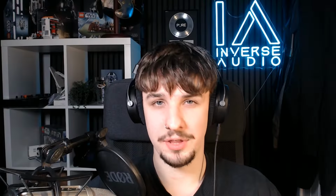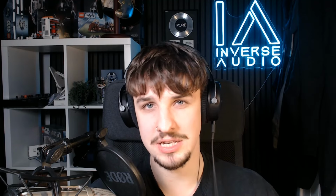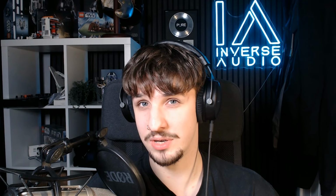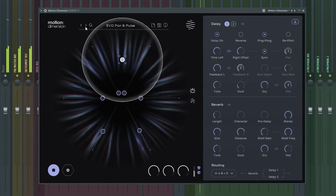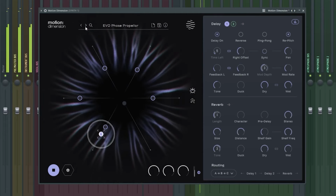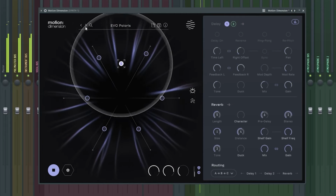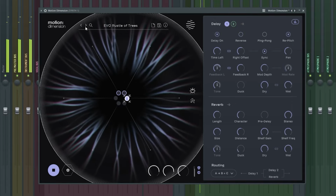Next, we have another really cool creative effect, this being Motion Dimension, this being 50% off, and it's a plugin I picked up earlier this year, and I would say it's my favorite creative reverb and delay plugin. You can chuck it on a sound and instantly transform something very simple into something really complex that sounds super professional, but all you've done is chuck a reverb on it. So if you're looking for a really cool reverb, I would say this is the pickup of this season.